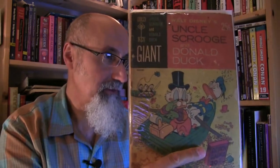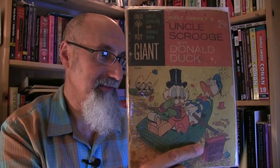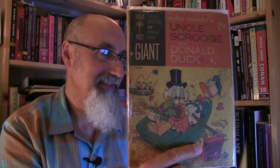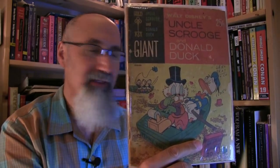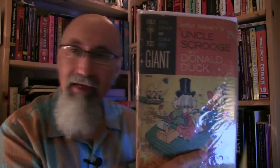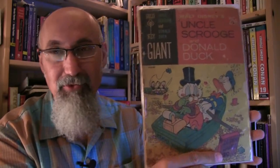Walt Disney's Uncle Scrooge and Donald Duck Giant. This is special. And again, this thing cost me 99 cents. Okay. And he's graded this thing as 1.5. And he says there's spine chipping on it. And I believe this is Carl Barks again. As far as I know, the ones I looked up, I should have looked up all of them. They're all Carl Barks. I believe so anyway.